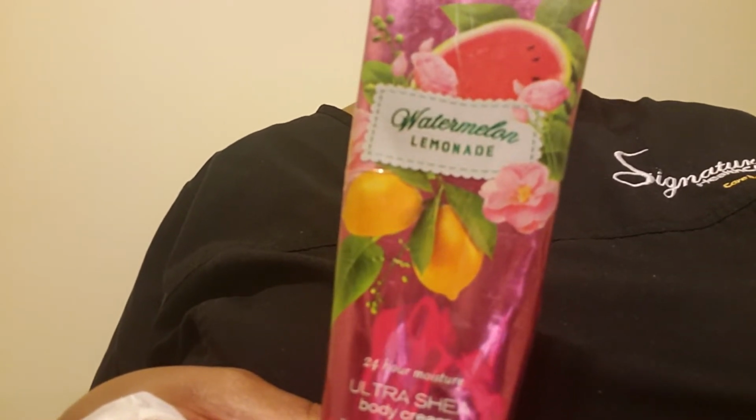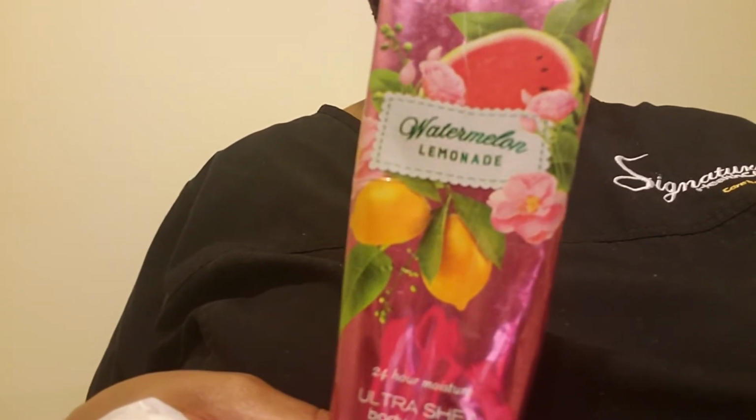I do still have some candles around here, and I do still have hand soap and hand gels. I will use those up.